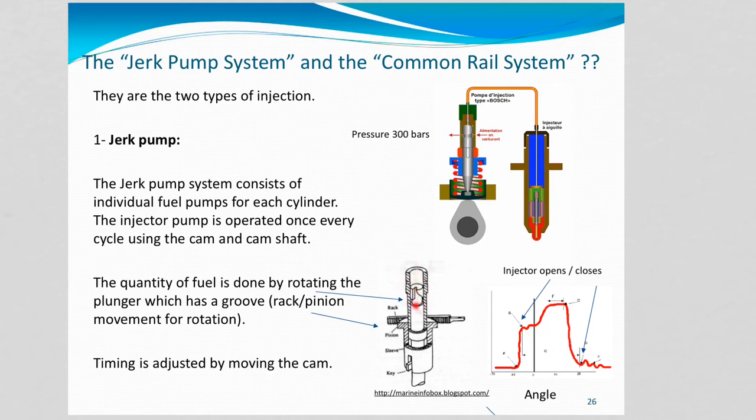Again, this is a piston. It's like you would modify the volume of the cylinder here, just by moving the rack, which is here, mechanically.